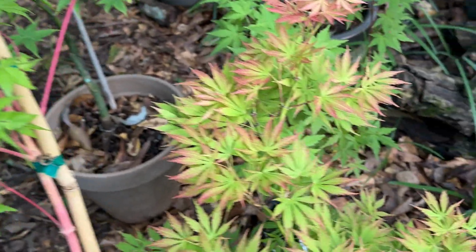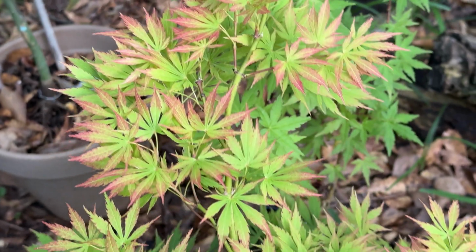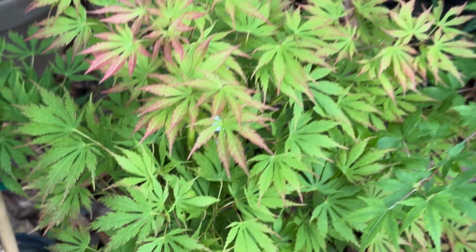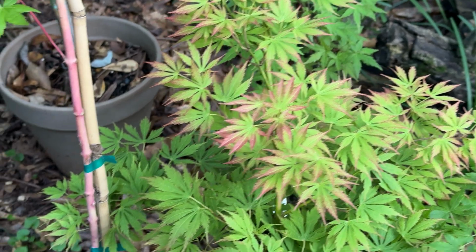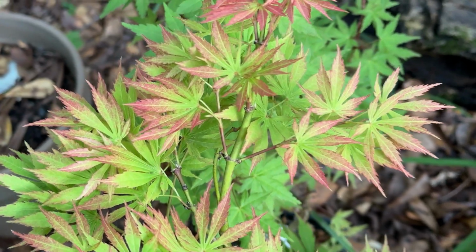This one really caught my attention. It wasn't on my radar, but the structure of it and the different colors makes it pretty special for me. This one is called Omure Yama. Really nice little tree.